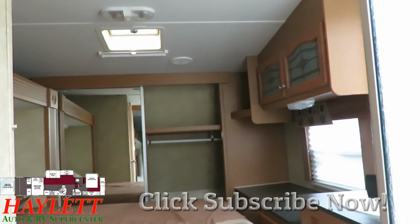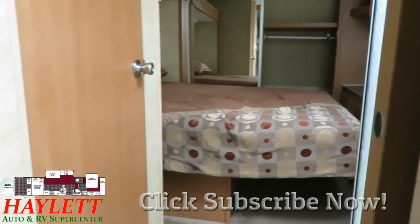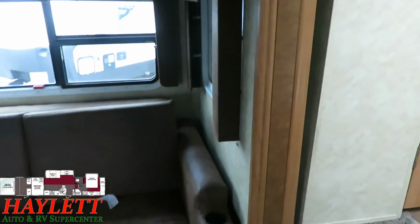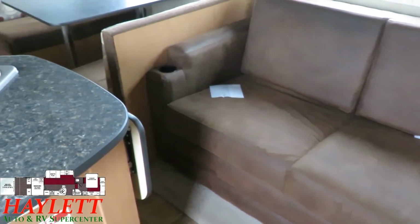Something a lot of more modern toy haulers don't offer is easy full travel access that this Dutchman does. You saw right there, you can get to the bed when it's all slid closed, and when the super slide here in the living room's closed, you can also get right through it.